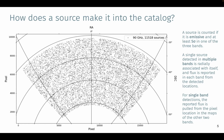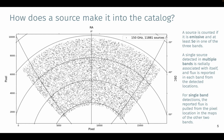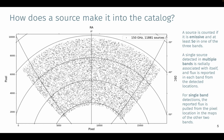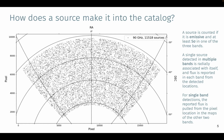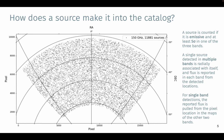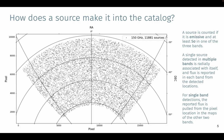Then I say, that's probably the same source, call that the same source and pull the flux that way. If it's detected in just one band, like at 5 sigma, but not at the other two, I basically go to the other two maps and pull the flux from that pixel and report that in the catalog. So that's why the final one has so many more sources: all those detections that were not necessarily 5 sigma at each band. So each of the 90, 150, 220 catalogs is just the 5 sigma detections in each band.